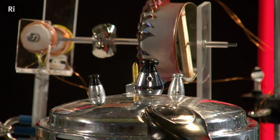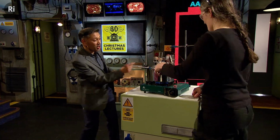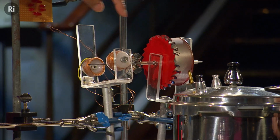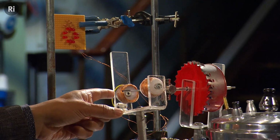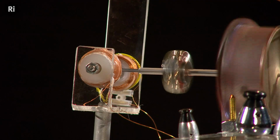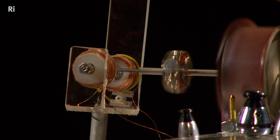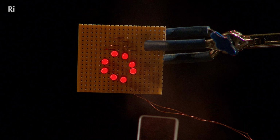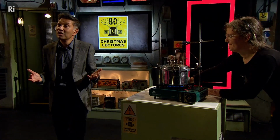And what it's going to do is that steam from the water is going to turn this fan here. And that fan is very close to an electrical generator. So you can see the coils here. It's a bit like the generator we saw earlier. And hopefully it will, just by steam, light up these lights here. Yes, so you can see it there, the lights going on. And that's just from steam.